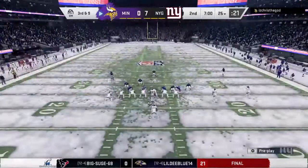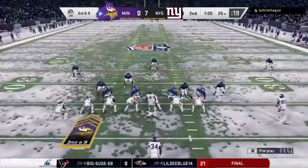They had the catch on second down, but it didn't help at all, and now they're looking at third down here.